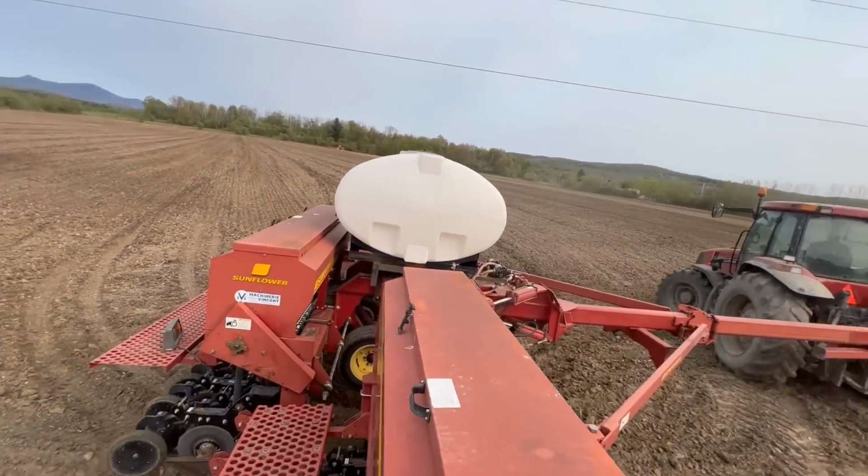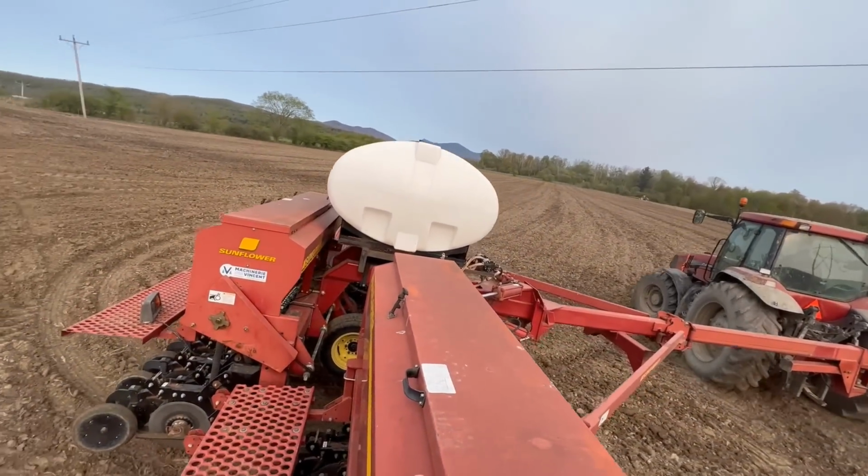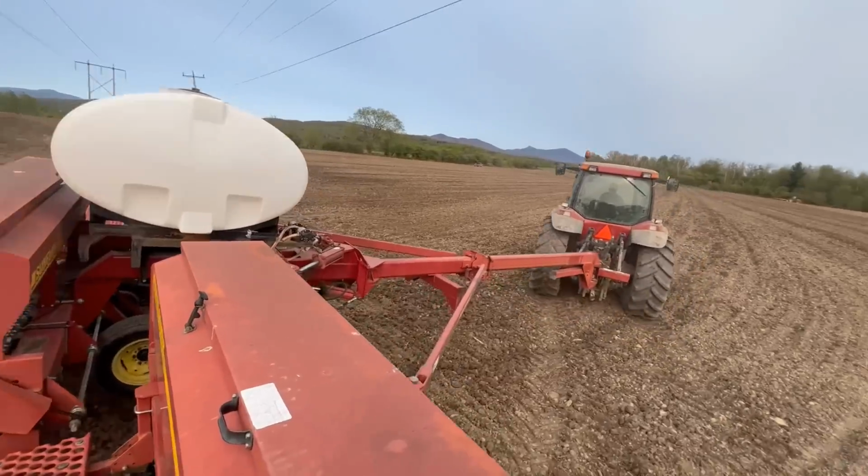That tube will come off someday. It's kind of pointless on here, and it looks ugly. So that will all come off someday.